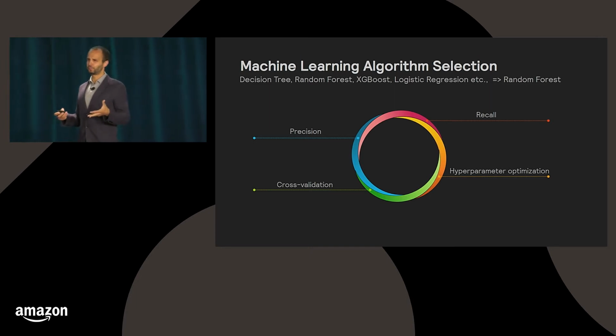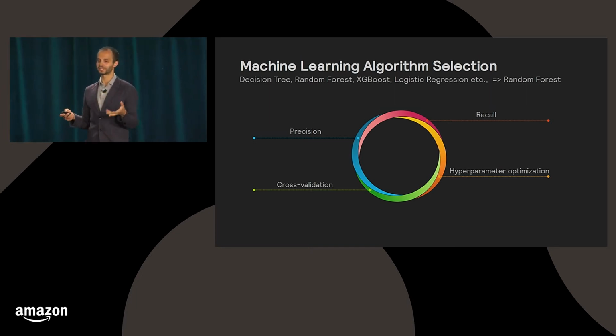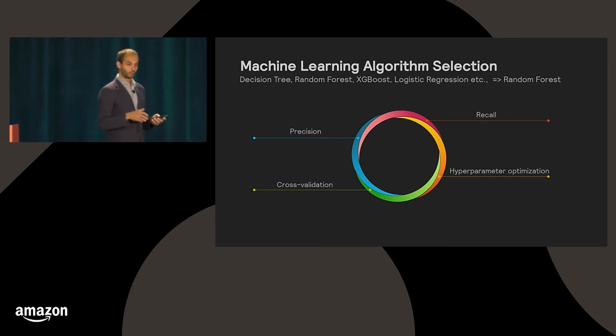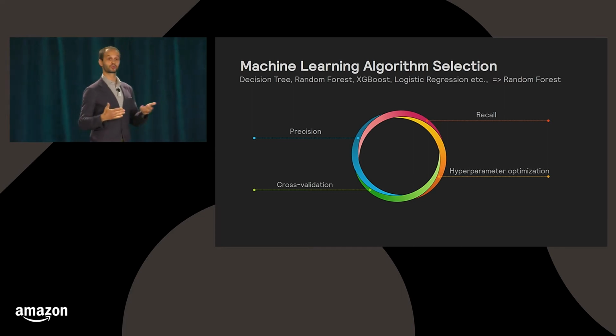Now, how do you actually build your model? How do you assess that it's good, and what methods do you use? There are all these methods like decision trees and random forests and logistic regression. Well, the first thing you need to do is to choose a metric.